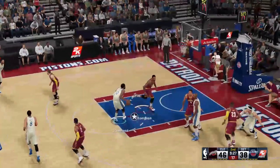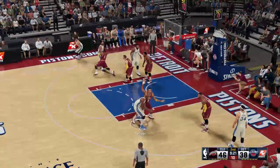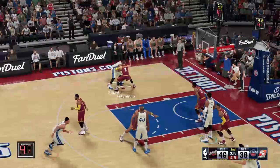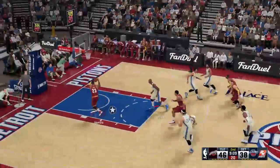Dinwiddie kicks to Drummond. In the corner, it's Harris. Here is Tolliver, guarded by Frye. Out left to the wing. That's tipped. And they're controlling the boards, Kevin. That's +5 in that category.